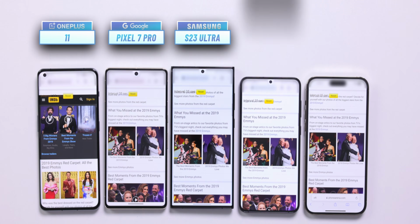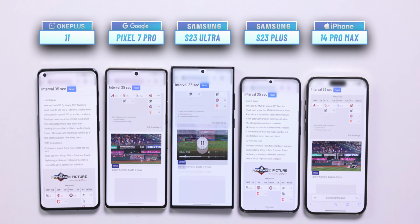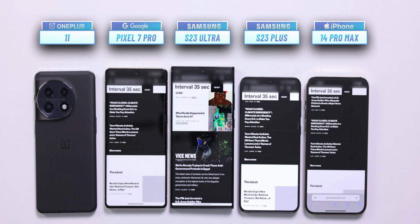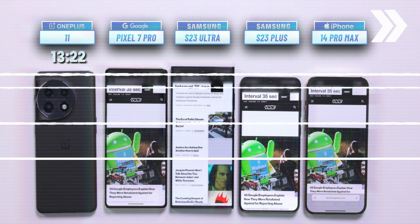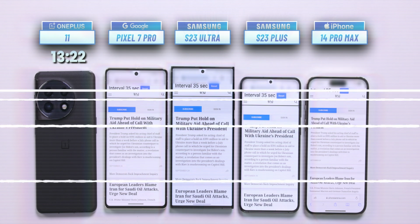So just a quick reminder here that we have set the brightness level on all phones to the same level, and also you're not seeing the actual test run, but just an illustration of what it looks like since the test takes long hours. With this in mind, let's zip forward and stop it right here as we see the black screen on the OnePlus 11. And the time on the clock is 13 hours and 22 minutes, which is an okay result, but definitely not very impressive.